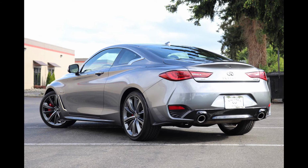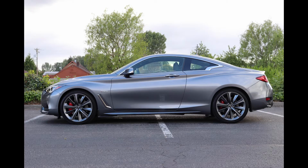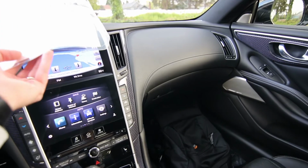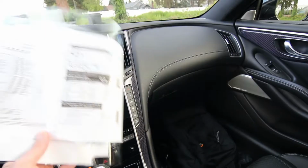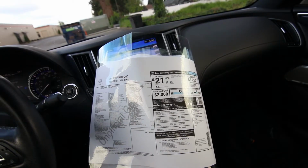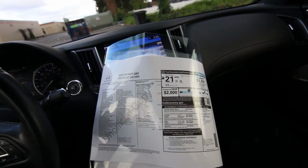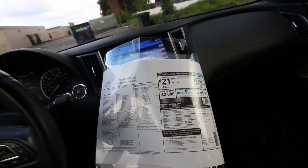The Red Sport 400 is a range-topping model of the Q60, featuring a 400 horsepower twin-turbo V6. This one has intelligent all-wheel drive. Rear-wheel drive is standard, intelligent all-wheel drive is optional. A little bit better for your wet weather performance here in the Pacific Northwest, because we know our roads are pretty wet quite often. It's actually a little drizzly now, so that all-wheel drive system will help put that 400 horsepower to the ground in the most efficient manner.